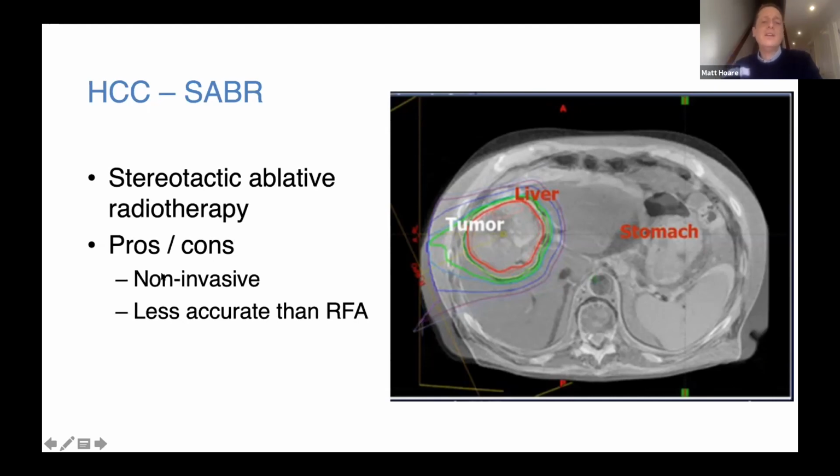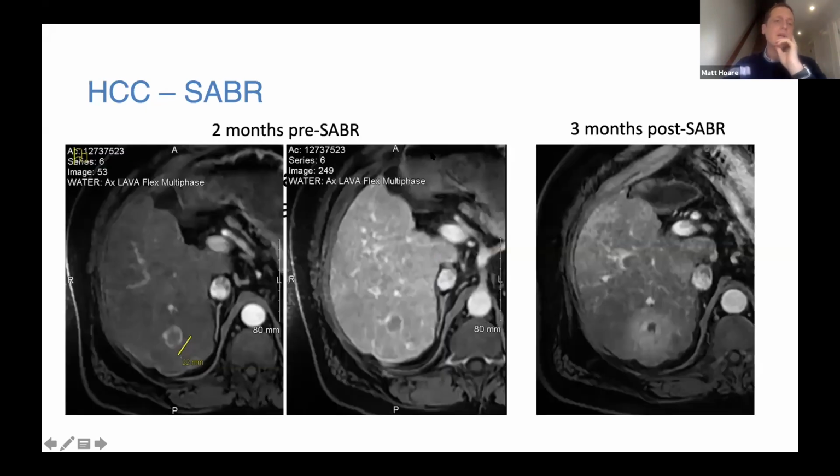Now, what we're finding is that the benefits of SABR are that it's non-invasive, so we don't need to give a general anesthetic as we would with radiofrequency ablation, and we don't need to make a hole in people. The difficulty that we've got is that it is less accurate than RFA. Obviously, with RFA, we get to stick a needle straight in the tumor and kill the tumor from the inside. Now, we've got relatively limited experience with SABR, but hopefully that's going to be changing fairly shortly.